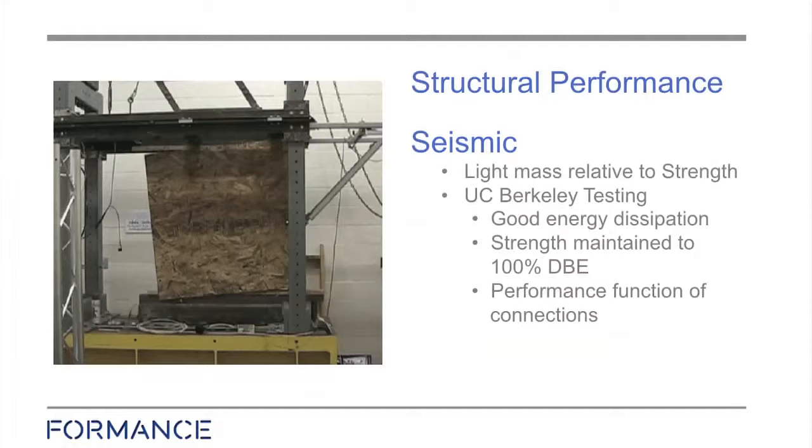Like stick construction, SIPS has very light mass relative to its strength, but unlike stick construction, SIPS acts as a bracing panel in its own right. This particular test was carried out at the University of California in Berkeley, and they've demonstrated that the SIPS system has high levels of energy absorption, strength comparable to dual string structural ply, and dependable, predictable performance, which as a designer, that's what we're looking for.